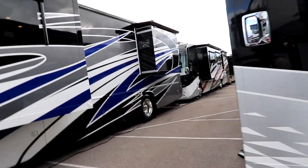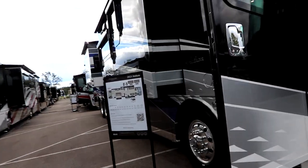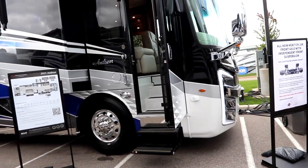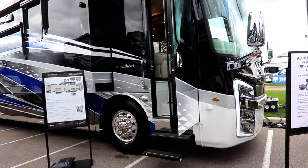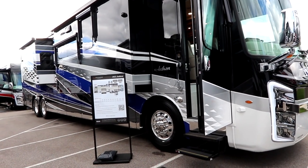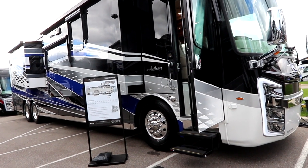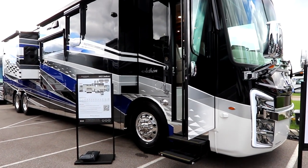So if you're thinking you might like a luxury coach, want something well appointed, love the Entegra brand, its features and its motto of without compromise, an Anthem may be a coach for you.